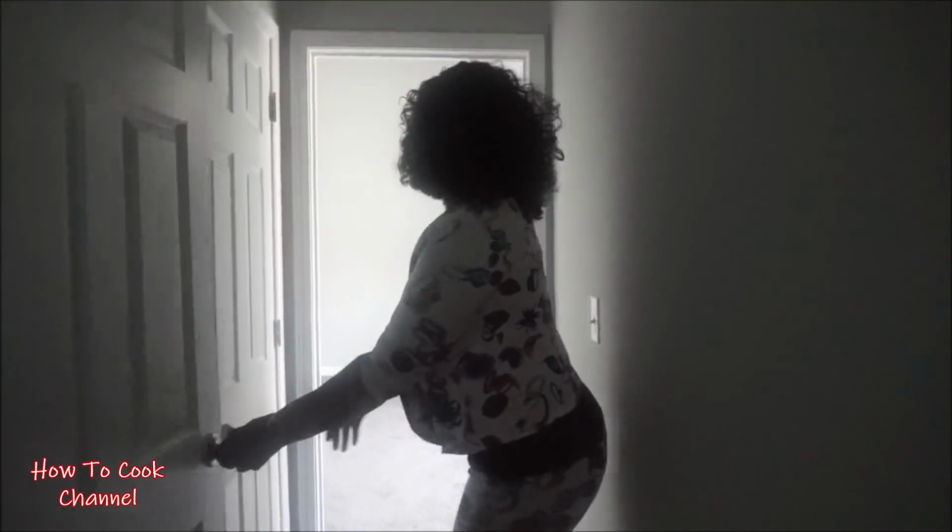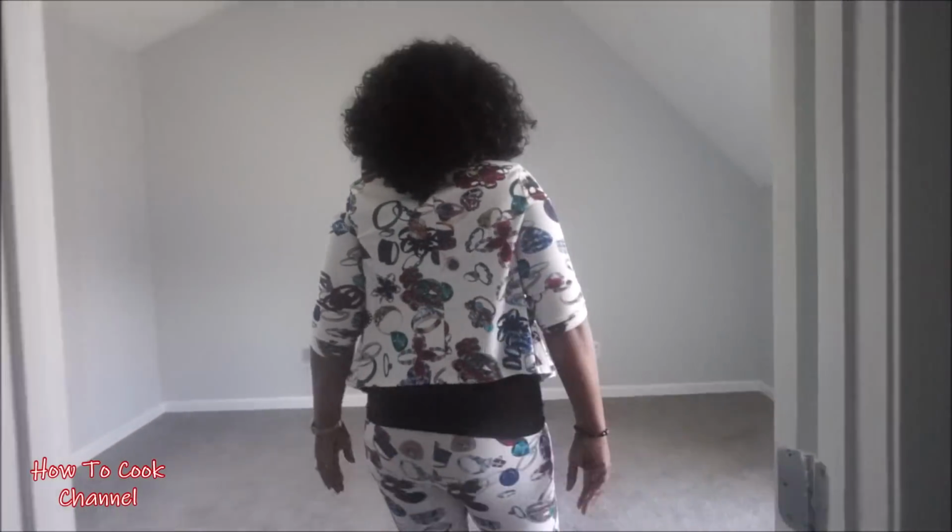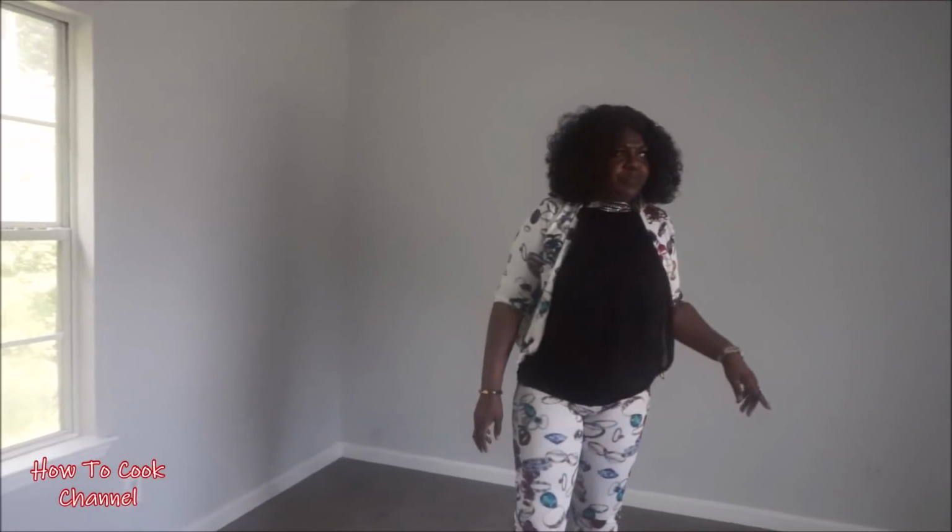And then down in the hall, we have the washroom. Okay, the washroom is a pretty big size. Hopefully you guys can see that. This is dark. We gotta turn the lights back on. And this is the 3rd bedroom on the upper level.